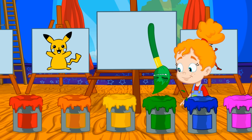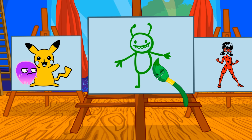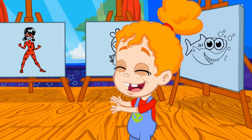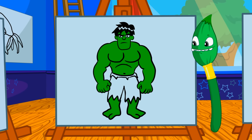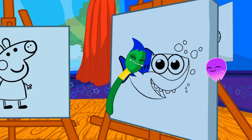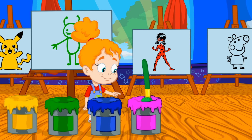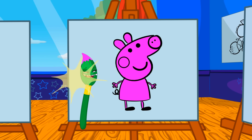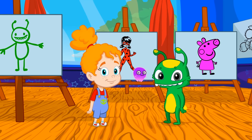It's Green's turn. Yes, Groovy, you are green. But who is also green? Yes, Hulk's green. Blue. Like a baby shark, yes. There's only one color left. Which color is Peppa Pig? Exactly, pink. Very good, Groovy. I think you know all the colors perfectly.